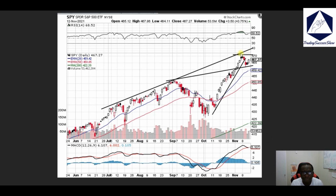So now that's what we're going to be looking for. If this price can really break this area, then we should be all right in the coming week. So our area to really watch in this coming week is going to be 470. A 470 break and hold, then we'll try to revisit this trend again. Now let's get into the stocks, guys.